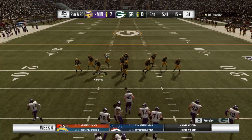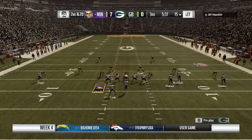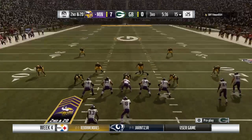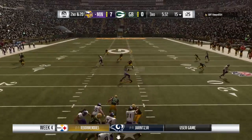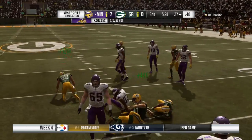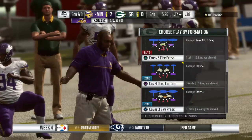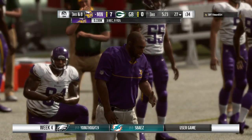And the job becomes twice as difficult now. After the sack, it's 2nd and 20. From the shotgun, it's Cousins. Now he'll dump it underneath to his running back, complete. And they'll bring him down at the 27-yard line. It's a pickup of 12, and that'll set up a third down.